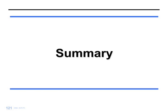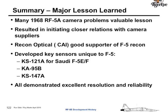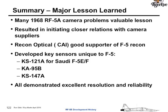Now I'm down to the last two charts. When we look at the major lesson learned, probably the best thing that ever happened to me was all those problems we had with the RF-5E cameras. It was a great learning experience, but it really focused on the fact that you need to have a good relationship with your supplier, and you need to have that up front, and you need to be working the requirements together. And Recon Optical was an extremely good supporter of the aircraft.